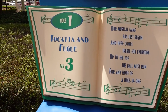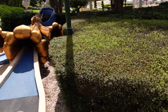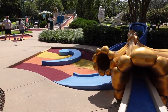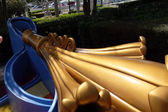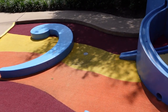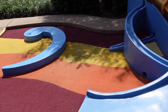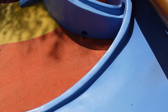So we're on to the first hole. This golf course is themed after Fantasia, the movie. And so we're going after the music here, Toccata and Fugue. This is a par three. As we're doing the fun side, there's also a more challenging side. But it looks like we have to start here and try to hit it up through this horn, and make it around the music note, and then come out here, or make it around the treble clef, and then hit the bass clef and go into the hole. See how, oh, there's little secret holes down here as well. All right, we'll see what happens.